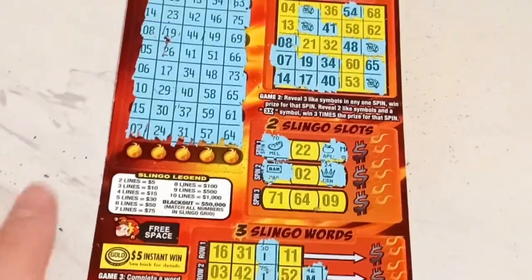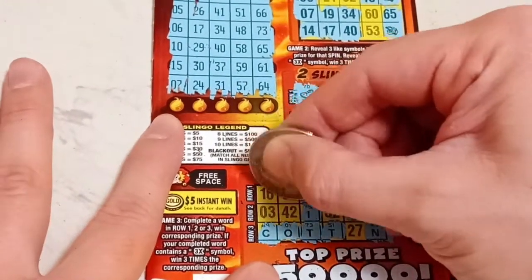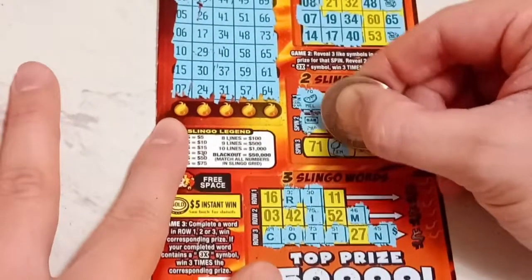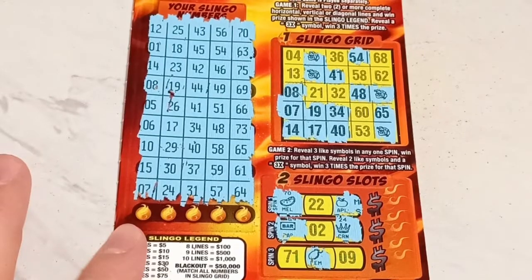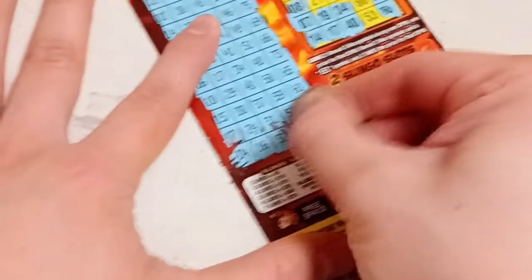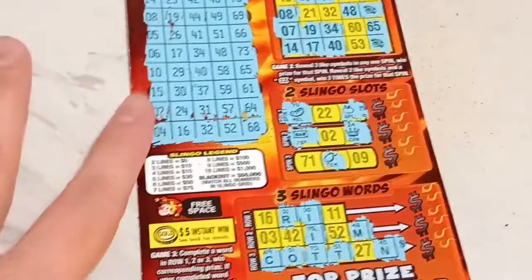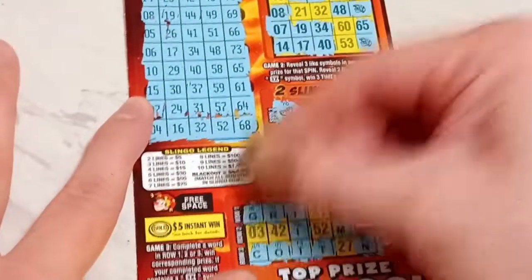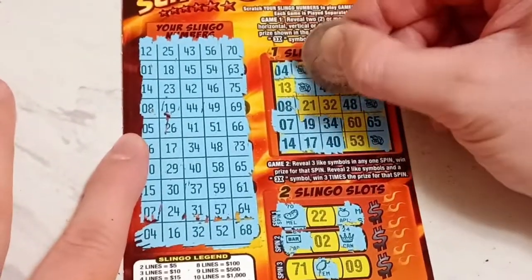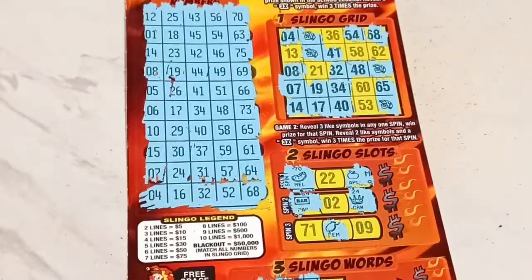Don't do that. Aye, aye, aye. 7.24. Too late to start there. All right. Final row. No 27. So they're gonna hold it off for 16.32. $16.32. $52.68. No lines whatsoever.